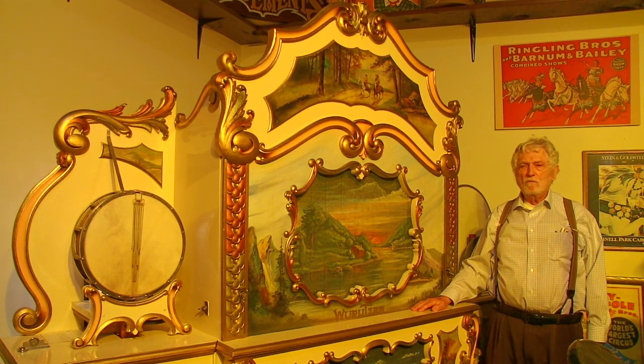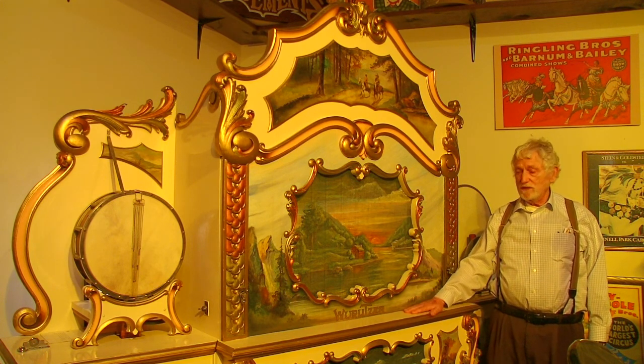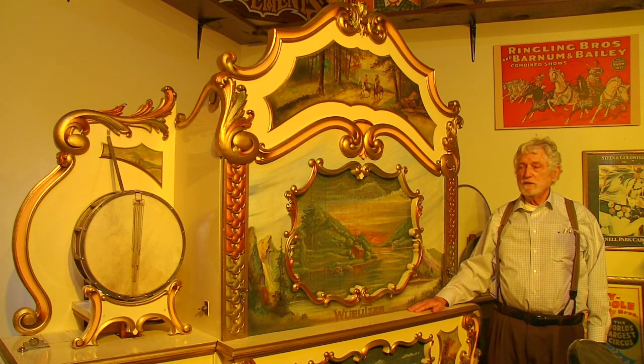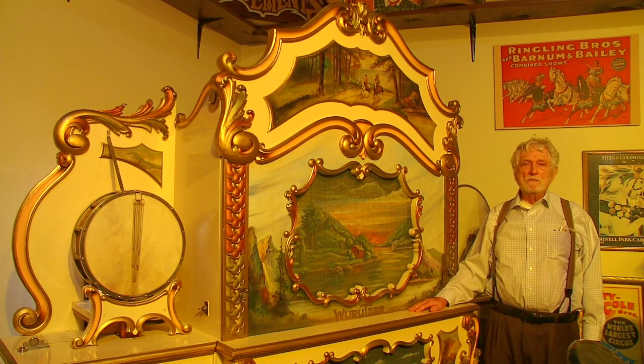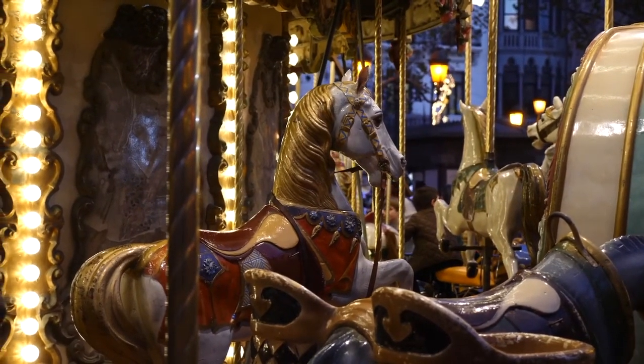Okay, this next instrument is a Wurlitzer. It's a model 153, according to Wurlitzer records. Wurlitzer company built about 164 instruments of this style. They built bigger ones, smaller ones, but this particular style was probably the most popular. It was found on merry-go-rounds and skating rinks.